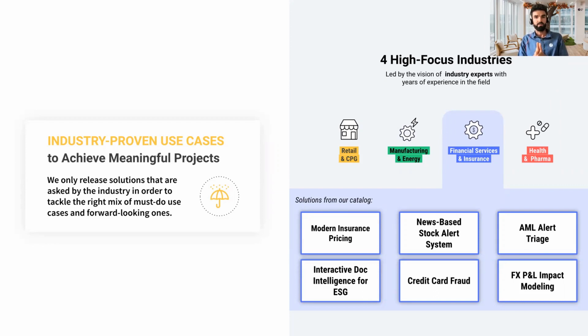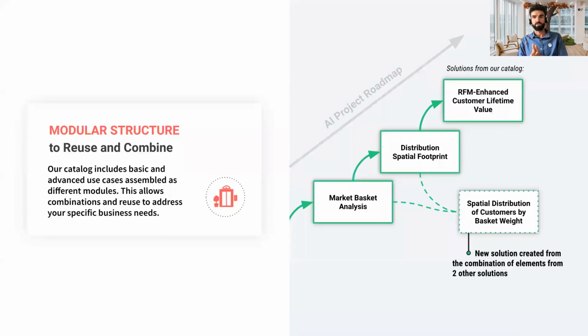Then the last pillar of industry solution is our modular structure. The open box nature of our solution allows us to combine, assemble, and reuse at will a lot of possibilities to create projects that you might not even have in your roadmap. For instance, think about your kids building a nice castle with their Legos. With industry solution, it's exactly the same thing. You have building blocks that you can combine together to build the roadmap of your future.